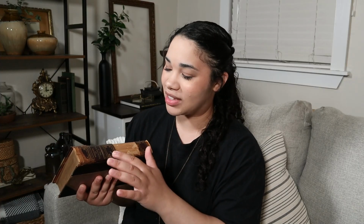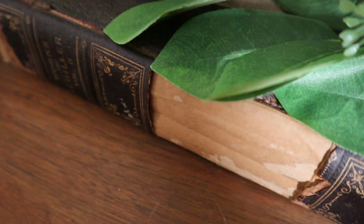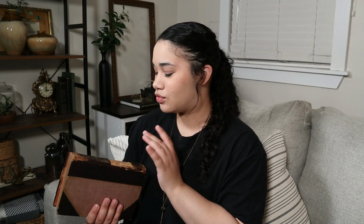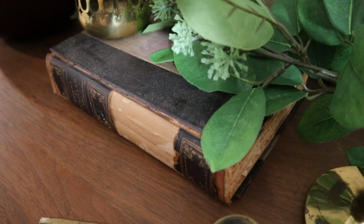At first, I actually didn't realize that the spine was coming up. I actually thought this was part of the spine itself. However, I do really love this, the way it's kind of exposed like that. I actually think it's really cool. So this is The Works of Schiller, Volume 4, and I love the fact that it has uneven pages. I adore that look on vintage books.